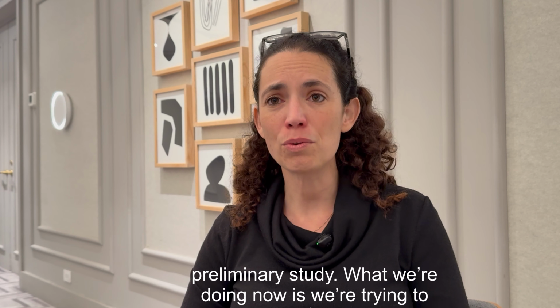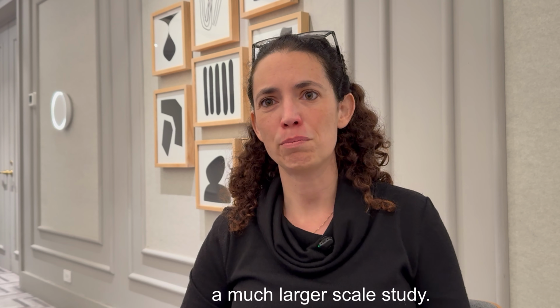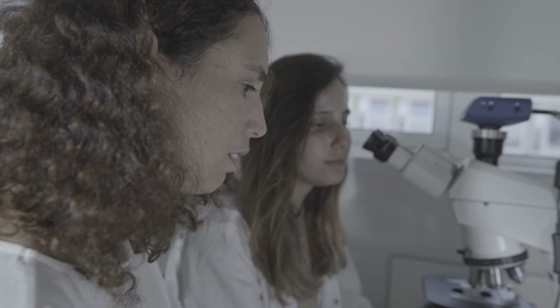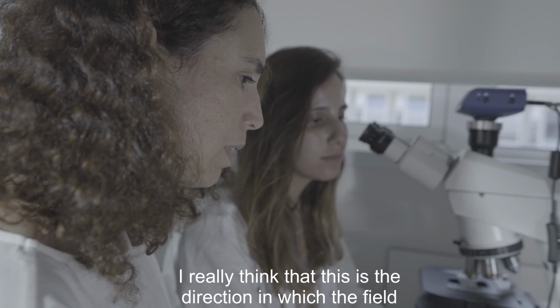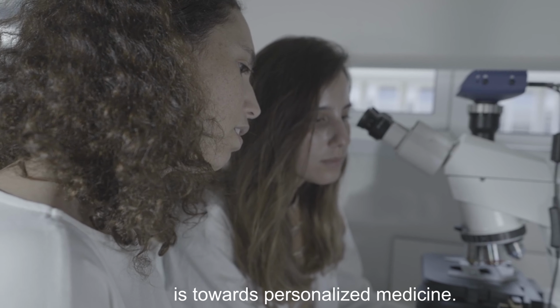What we're doing now is we're trying to see if we can actually take this into the clinic. So we're doing a much larger scale study. But I really think that this is the direction in which the field should be going, and our research is also going, towards personalized medicine.